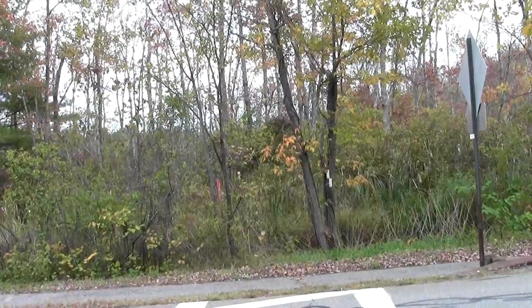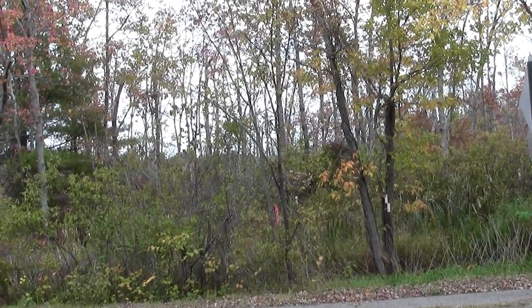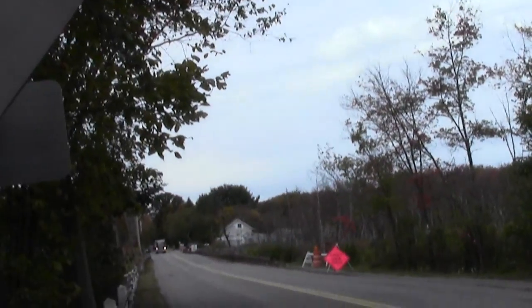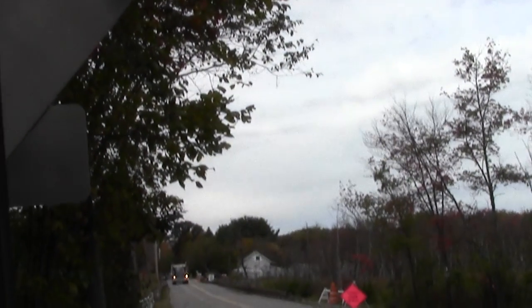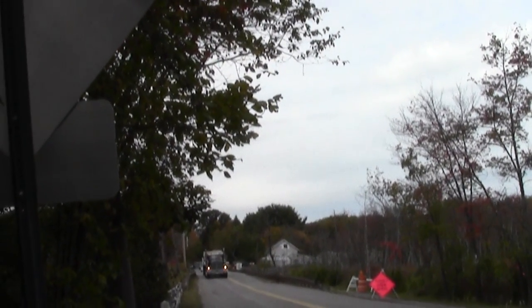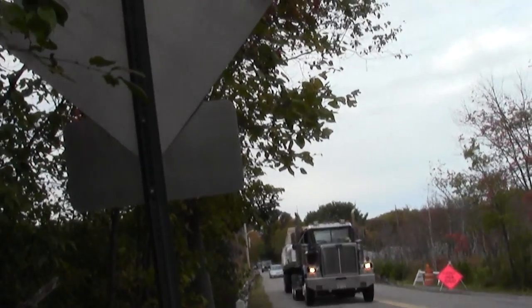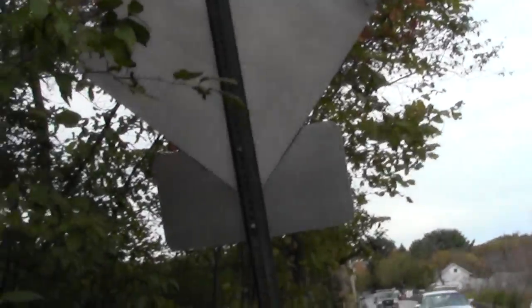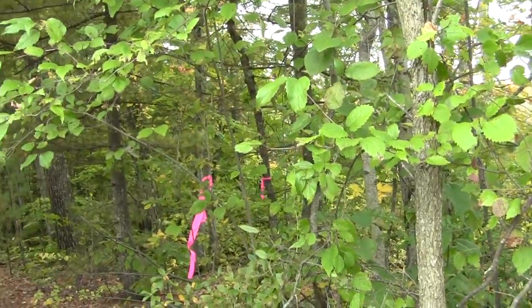And here we are at the northern edge of the Bay Circuit Trail in Concord, where it meets the Hapgood Wright Town Forest. You head this way and it brings you into Concord Center on the old Cambridge Turnpike, aka 117, I believe.